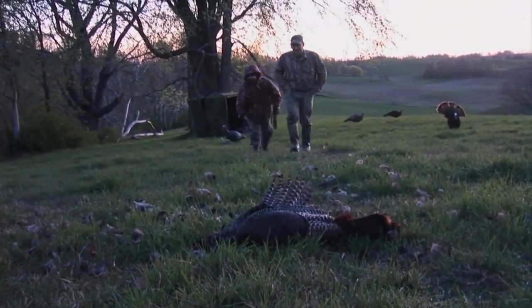Turkey. One of the biggest threats to our hunting heritage is that we're losing new hunters. Get your kids out, teach them the love of the outdoors, whether it's hunting, fishing, hiking, just get them outside.